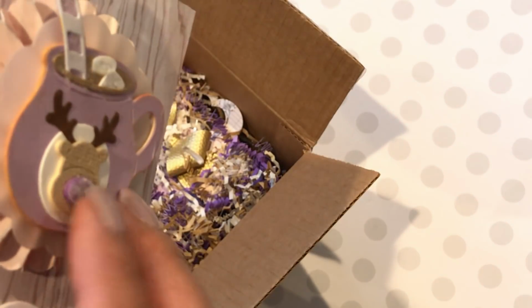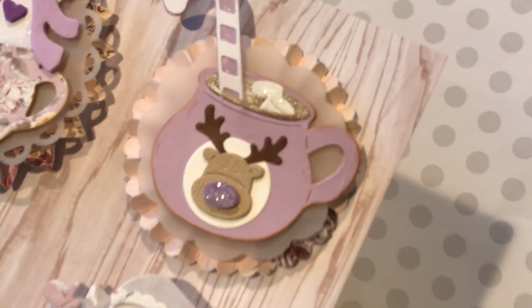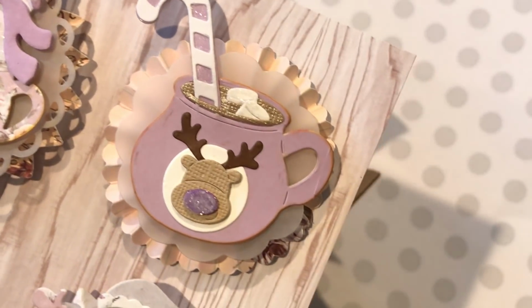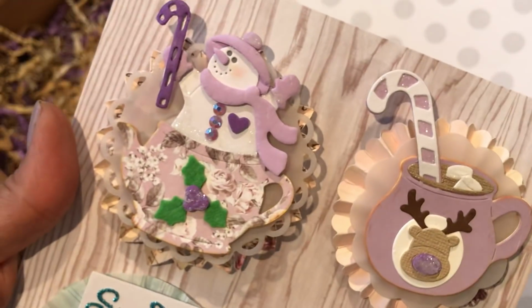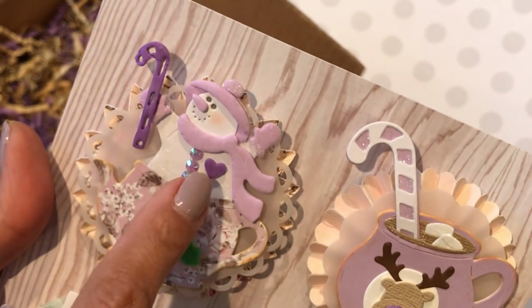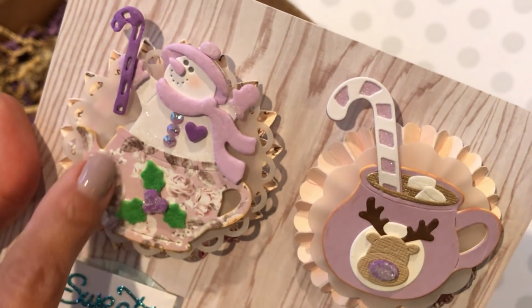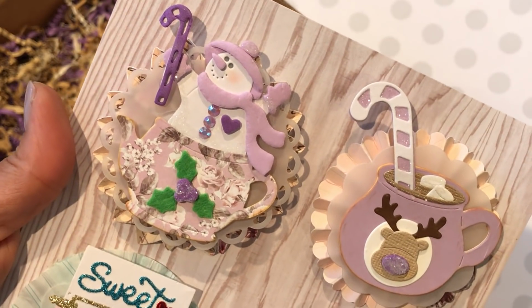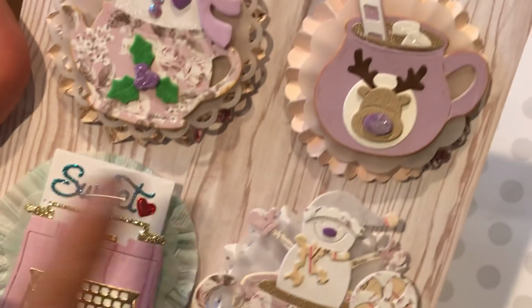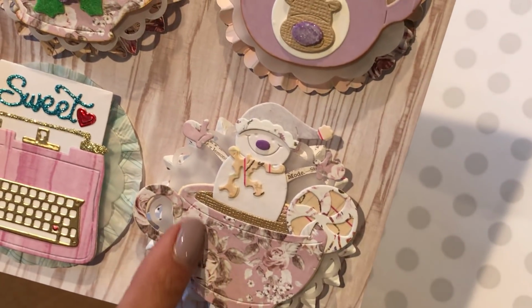And she layered the nose. Oh, maybe it's foam, and she's got a little glitter. It's so cute, you guys, and she's got a vellum flower behind it. So pretty, Peggy. And then look at the snowman, and he's purple. I love him. How cute, and he's in a teapot. So adorable. Thank you so much. I'll have to maybe make some cards or something out of these. I'm not sure, but they are adorable.